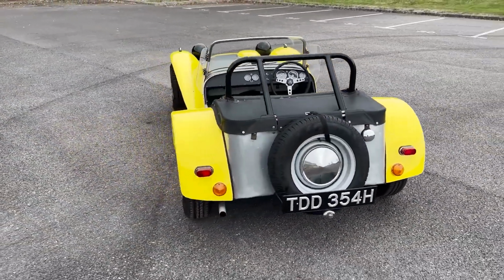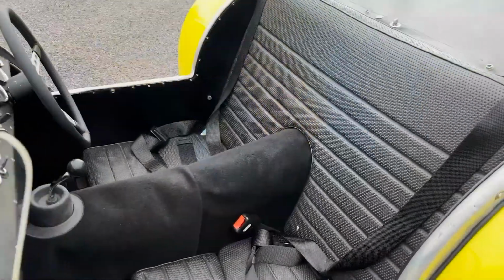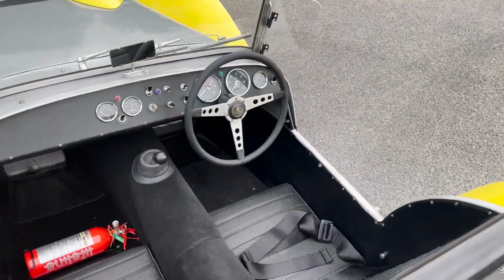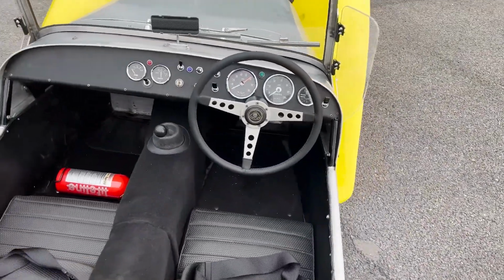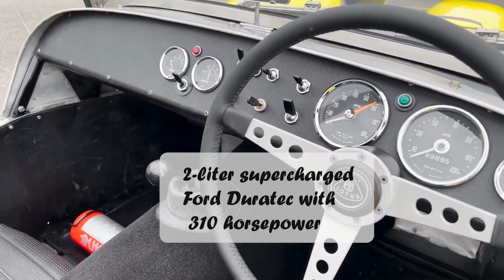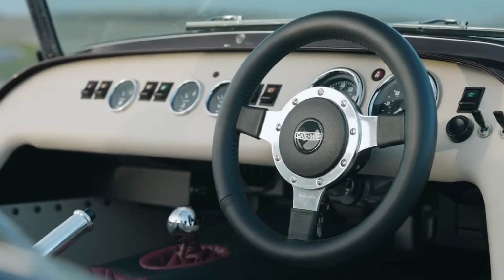Different brands have different modifications to the Lotus 7. You may have heard of the Caterham 7. This is the most popular replica of Lotus 7 out there, and it is not hard to see why. The top spec gives you a 2-liter supercharged Ford Duratec with 310 horsepower. Now, this version sells for more than $30,000.